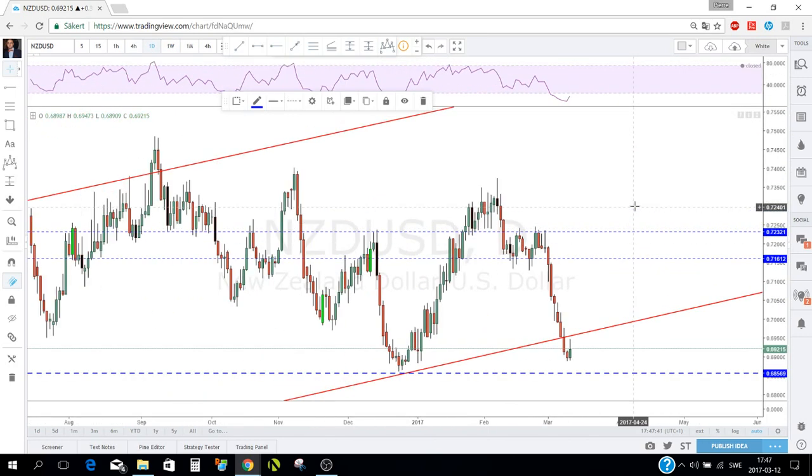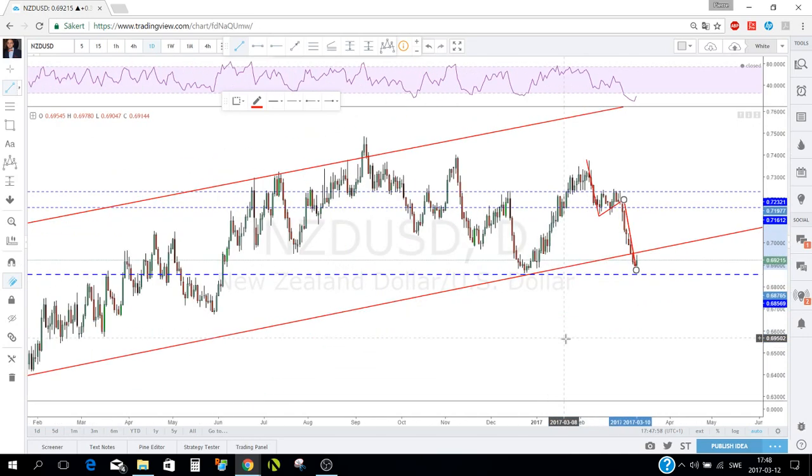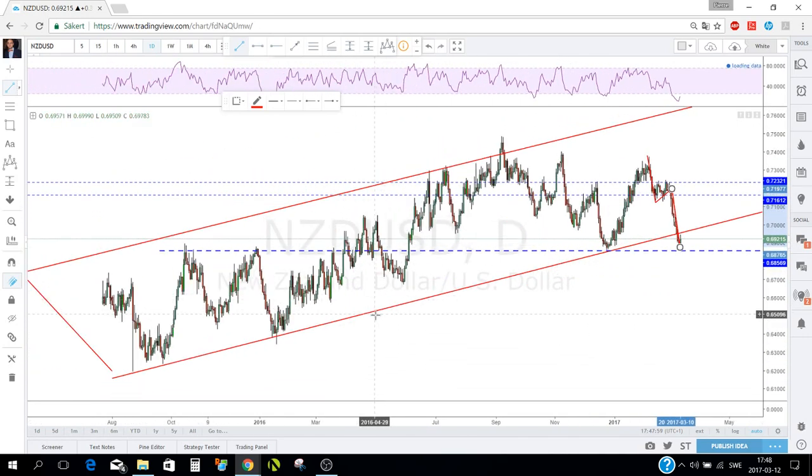Let's go down to the daily. On the daily, we have this first move, flag, this impulse down, a little bit of correction, then a flag, break of the flag, and down, and we did break this major trend line for now.